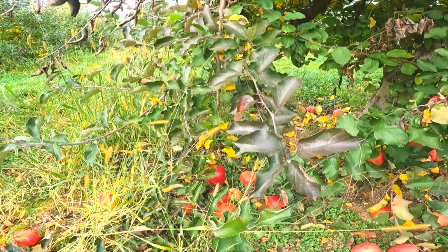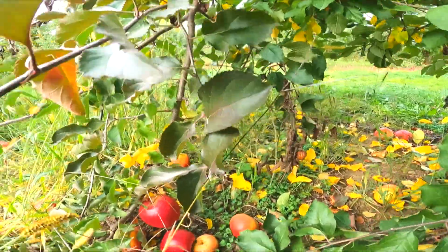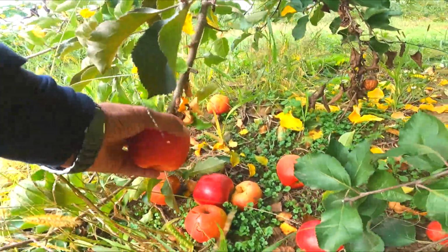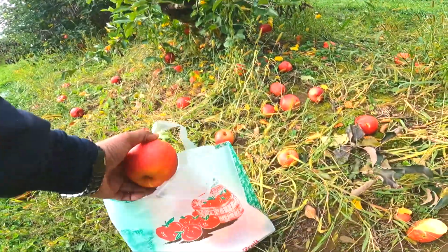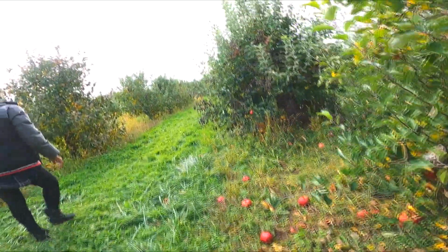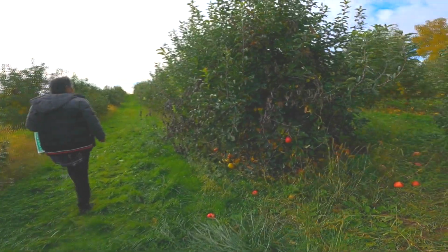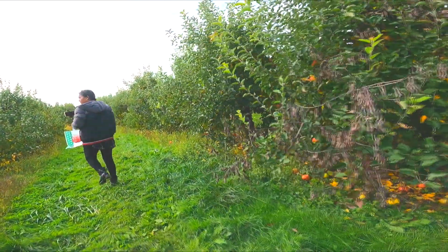Look at this one. I'm going to pick this one, right? We go through between here. I want you to see this one. Look at this one. See how ripe and nice this is? You get the bag. It sounds like it's cheap, a dollar something a pound, but these apples are heavy. So by the time we get out there, we could have like 10 or 20 pounds.